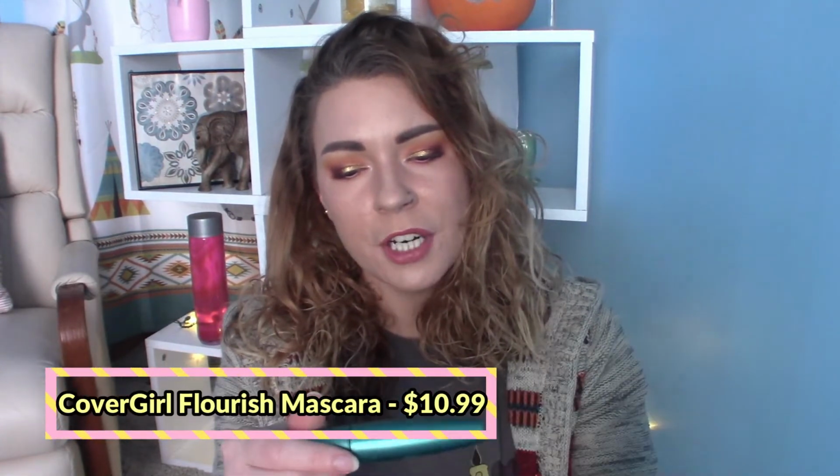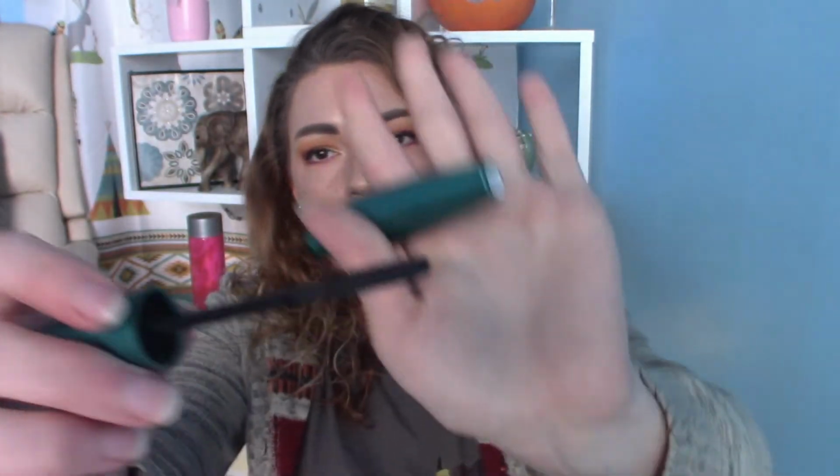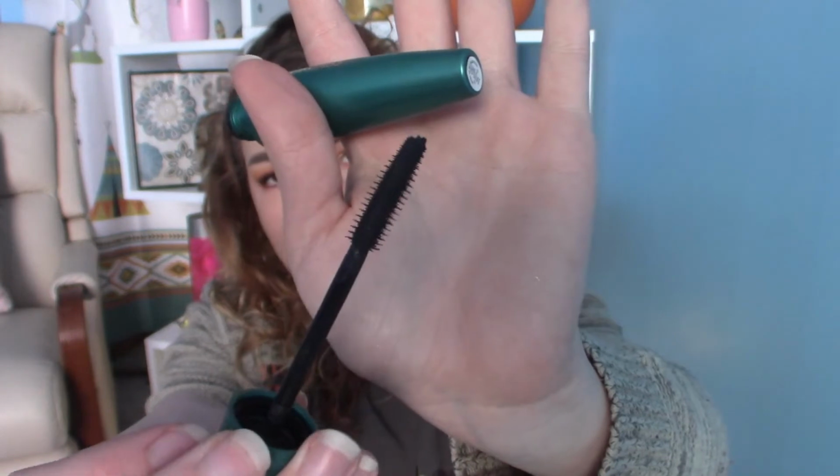All right. I also have, let's see, a mascara in here from CoverGirl. This is the Flourish by Lash Blast. So I did not like this. Let me show you the wand on it. This was so dry. This wand is one of those stubby, kind of plasticky ones. So it didn't feel nice when you would apply it. And the mascara itself was so dry. I just felt like it made my lashes look stubby.